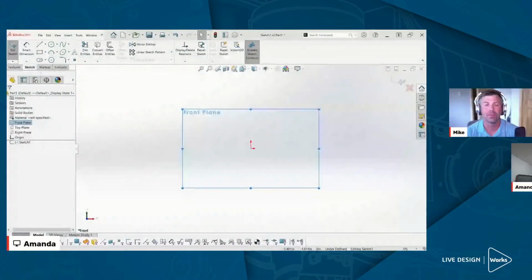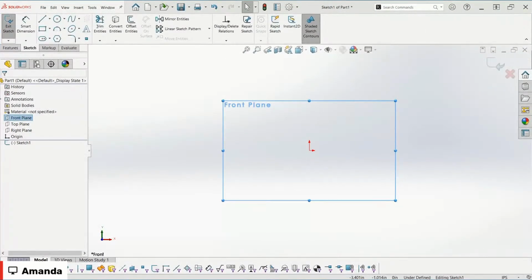So, three ways that I can tell that I'm in a sketch: I can tell that I'm in a sketch because I have the red origin in the middle. Your origin, if you're not in a sketch, would either not be there at all, depending on your hide show settings, or it would be blue if you're not in a sketch.